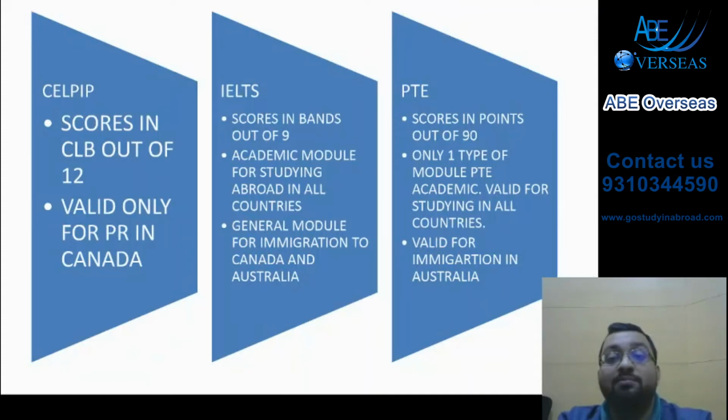IELTS gives band scores. They give you marks out of 9 bands. Now they have two modules. There's an academic module, which is meant if you want to study in any country abroad. It's almost accepted everywhere for study visa purposes. And the general module, the GT, which is for immigration and PR purposes, and it is valid for both Australia and Canada for PR. It has different score requirements, but it is valid for both equally.